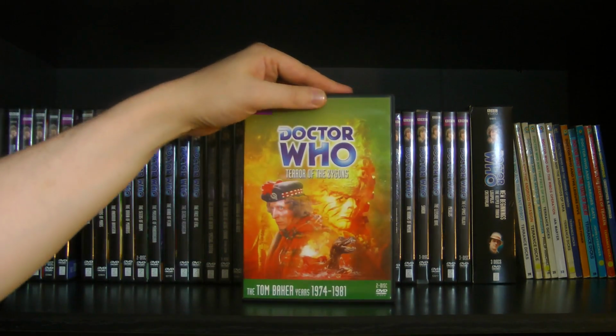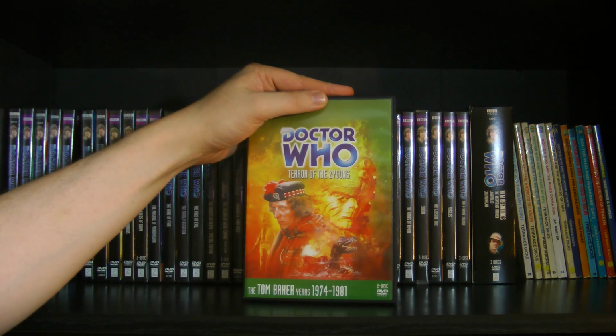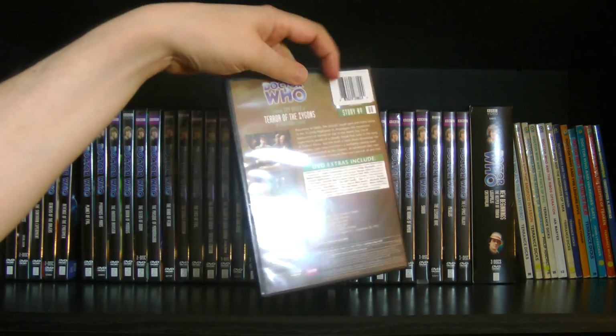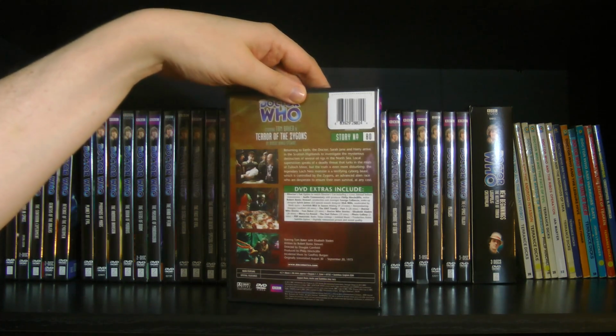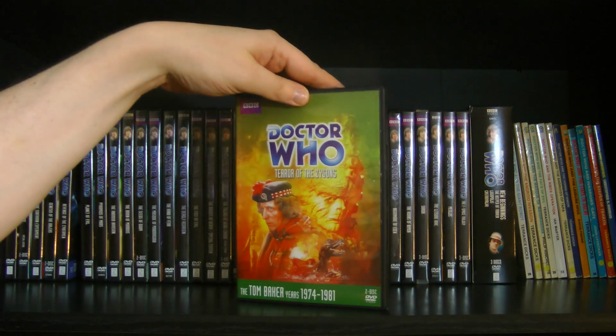And then we have Terror of the Zygons, which is one of my all-time favorite stories. This was another one that I saw fairly early on, one of the first ones I saw. It scared the hell out of me when I was a kid. It was great. I loved it. But this is a really, really nice edition.